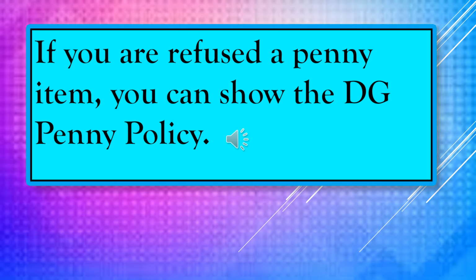Okay, if you are refused a penny item, you can show the Dollar General penny policy, because they are supposed to sell it if it's on the floor and it rings up a penny. They're supposed to sell it to you. But the way I look at it is, I don't want to have the confrontation with anyone. So I may have been refused a penny item before, I can't really remember. But if that happens to me, I would just say, okay, that's fine. And then I just would not make a big deal about it. But if you wanted to show them the penny policy and say, hey, it's right here in your store policy, you're supposed to sell that to me, then you most certainly can. It's on the next slide.